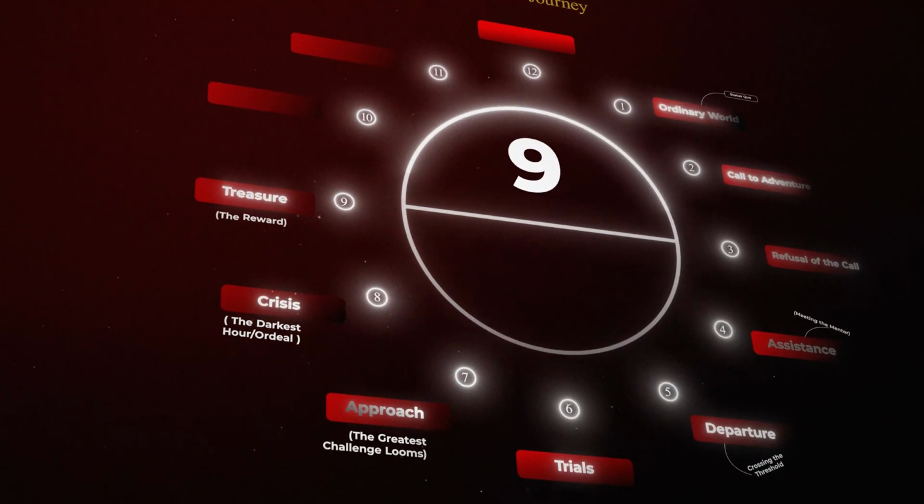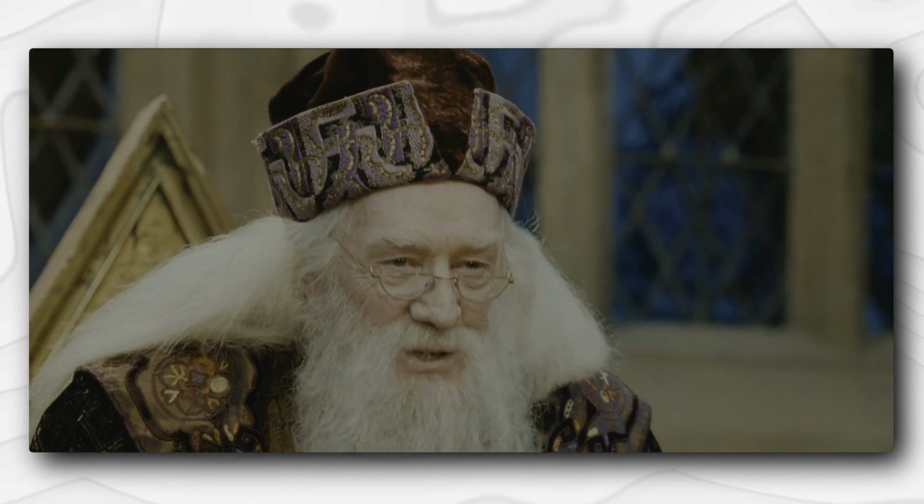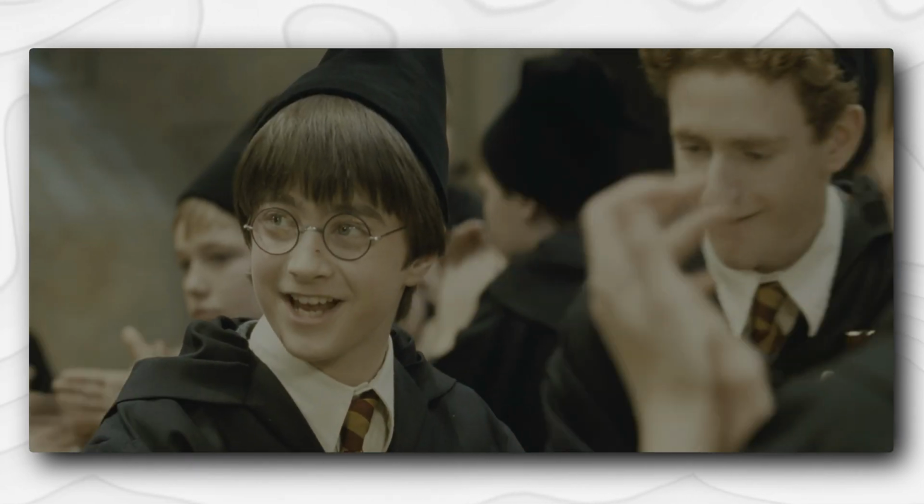Ninth, treasure or reward. Harry's bravery and selflessness allow him to protect the Philosopher's Stone and defeat Voldemort. As a result, he gains respect and a deep sense of accomplishment.